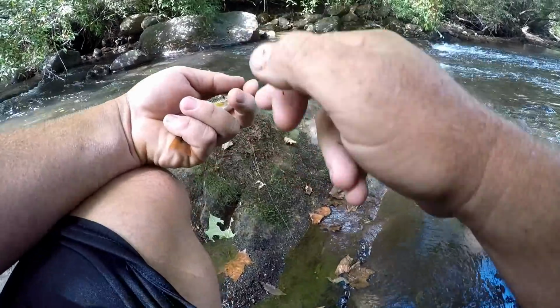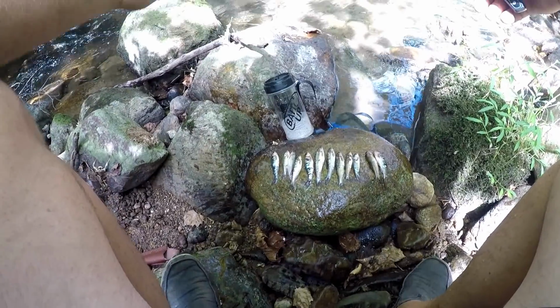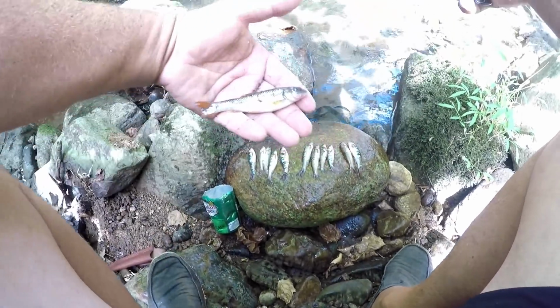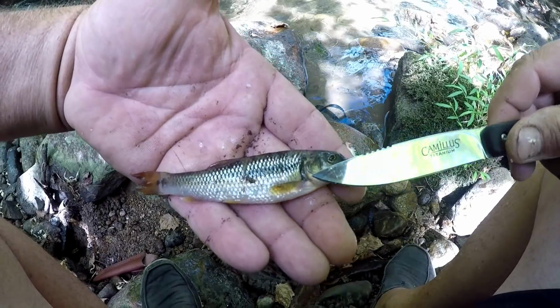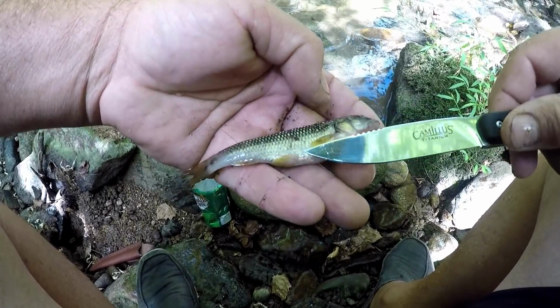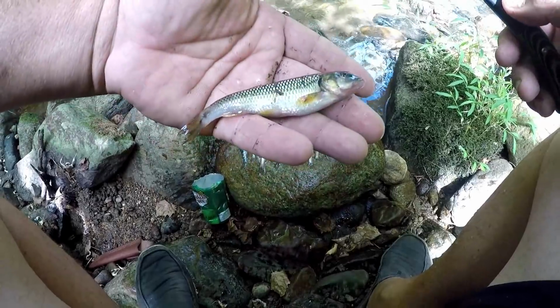You are going to be delicious. Here we go. We got a can. Now, these fish right here, they are absolutely small. So here's the process, guys. We're going to actually remove the head and then take out the inside gut part. I don't want anything to do with that. Scale them a little bit and put them in the can.